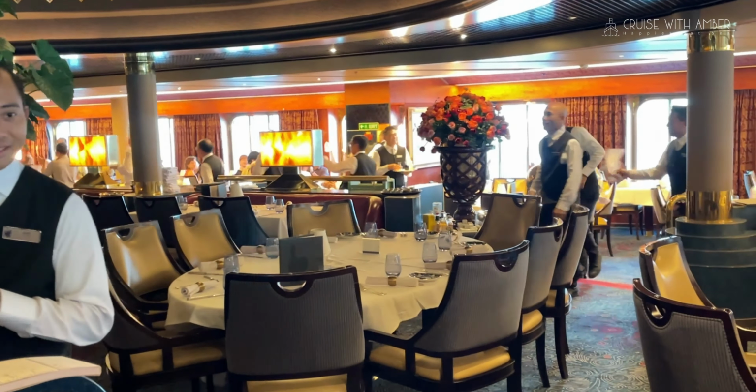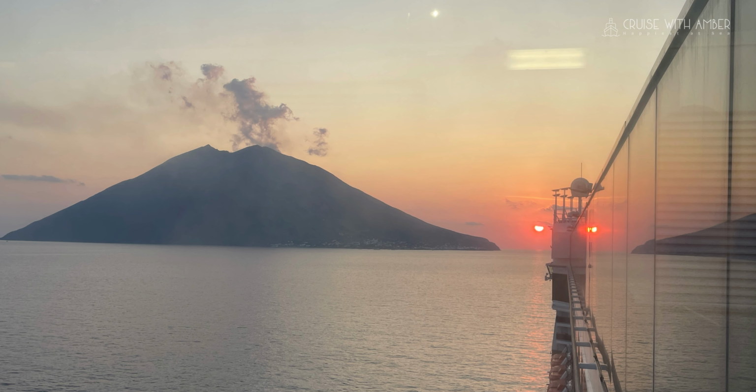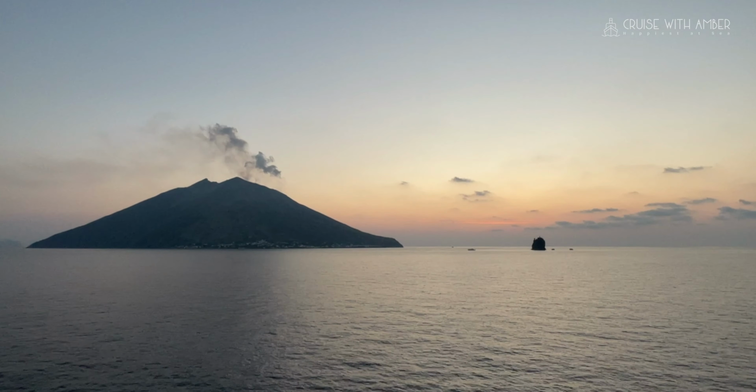But there was no time to delay after dinner as the sun was setting and we needed to head once again to the ship's bow for what was the highlight for me of this cruise, the sunset sailing near Stromboli. Stromboli is an active volcanic island just north of Sicily, and it's one of the most active volcanoes in Italy. Amazingly, only a third of the volcano is actually above the water, and what I find even more astonishing is that around 500 people actually choose to live on this island with an active volcano in the middle of the sea.